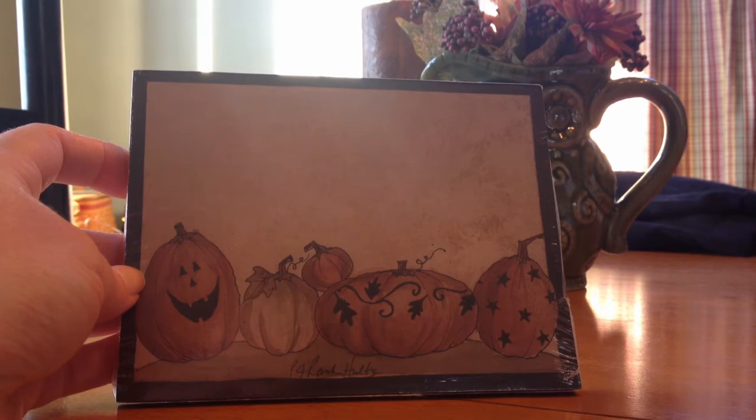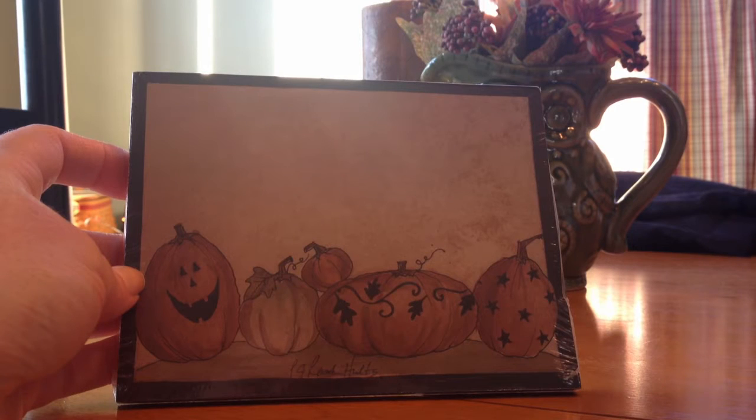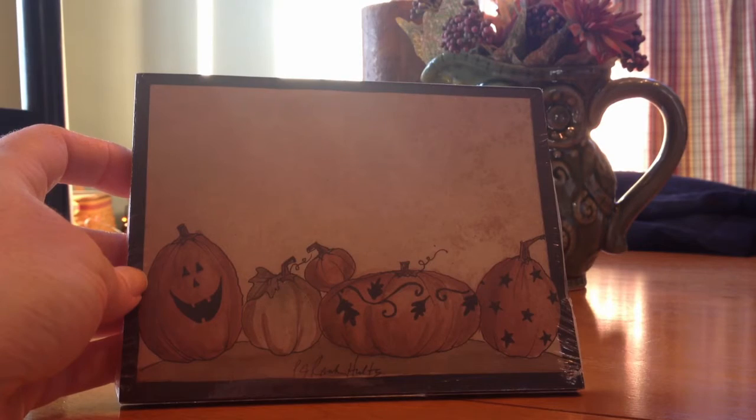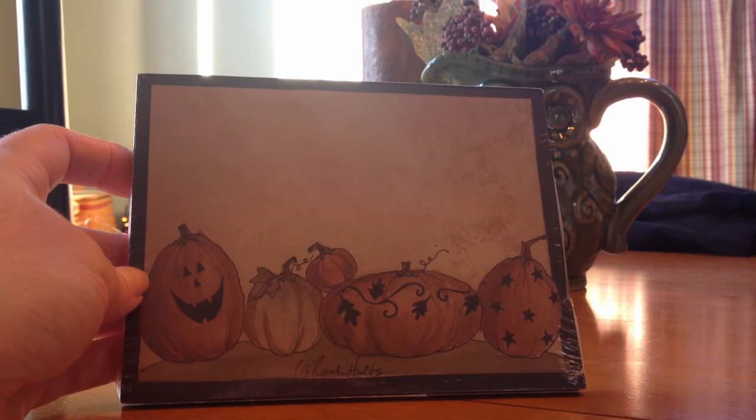I wanted to bring a tiny haul, not worthy of making its own video, as well as my September candle empties. I picked up this cute little notepad with some pumpkins on it. It's made by Primitives by Kathy.